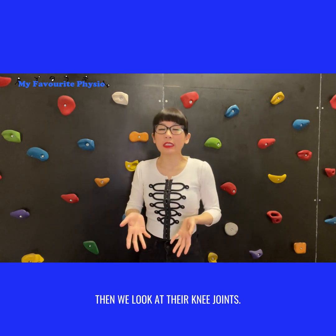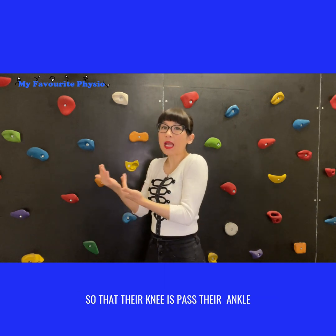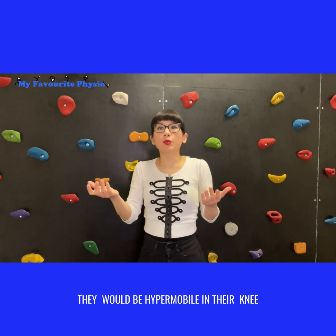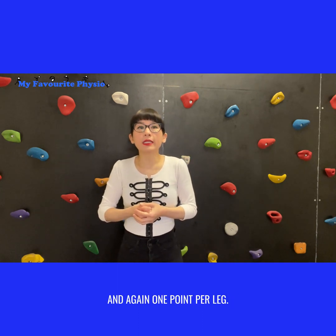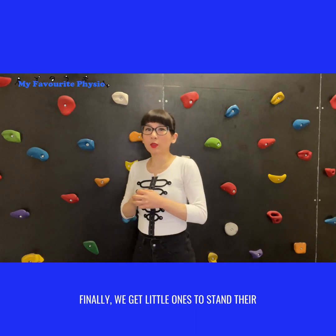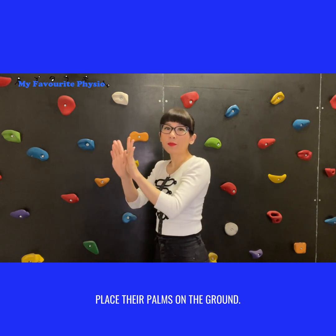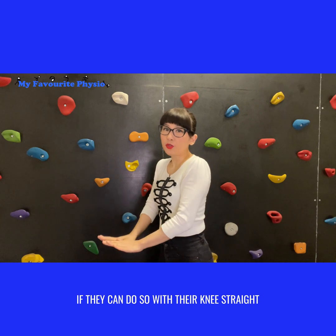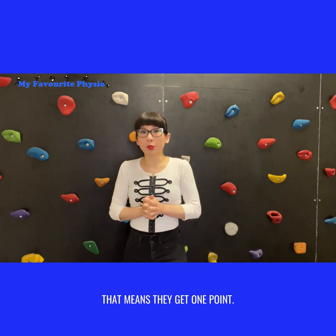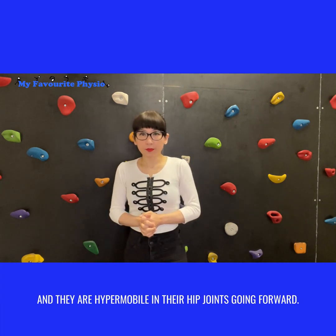Then we look at their knee joints. If they can stand and push their knee backwards so that their knee is more than 10 degrees past straight, they would be hypermobile in their knee. And again, 1 point per leg. Finally, we get little ones to stand with their feet flat and tell them to bend down forward, place their palms on the ground. If they can do so with their knees straight, that means they get 1 point and they are hypermobile in their hip joints going forward.